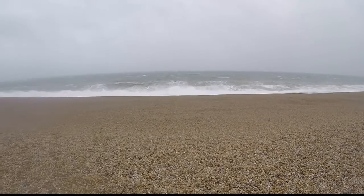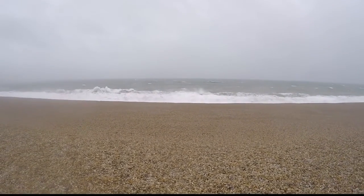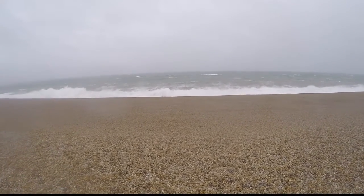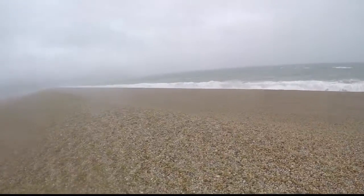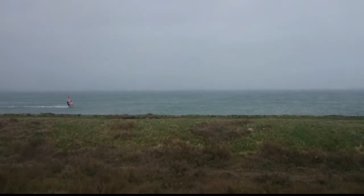And just look at these waves crashing here. And that's what builds up this massive shingle bank. Down in that direction is the Isle of Portland where I'm headed.